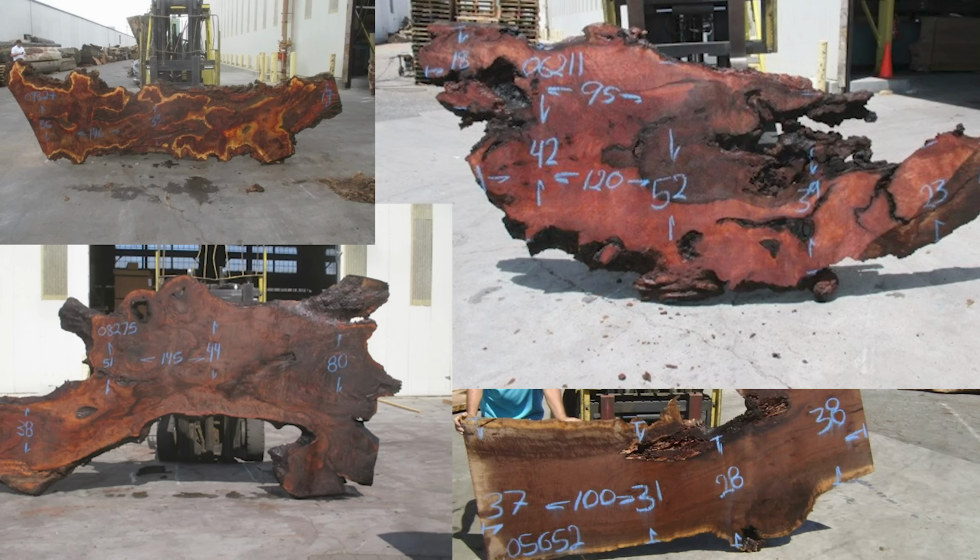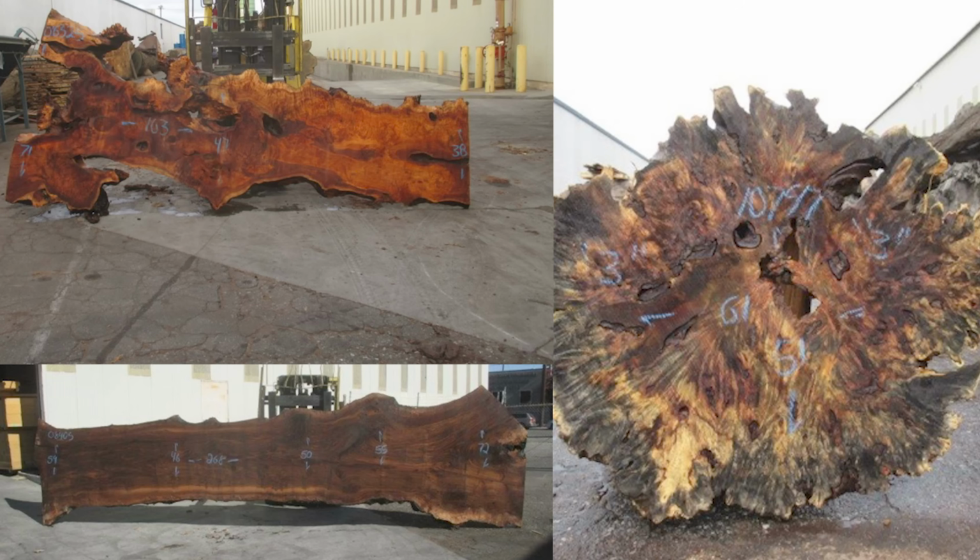But what I want to do right now, and what we're going to put on the screen, is just some quick photos of our favorite slabs from the order. So there's lots of different stuff: Baston walnut, Claro walnut, Buckeye burl, I think there's sycamore burl. Let us know in the comments which slab on here is your favorite. Personally, like I said before, I like the big Baston walnuts, but let us know what you guys think.